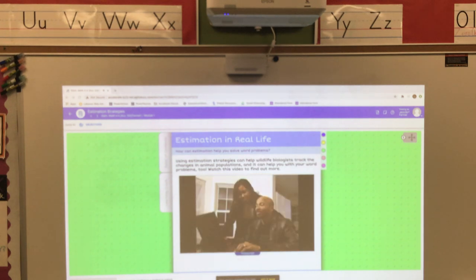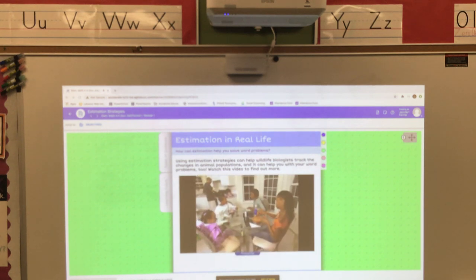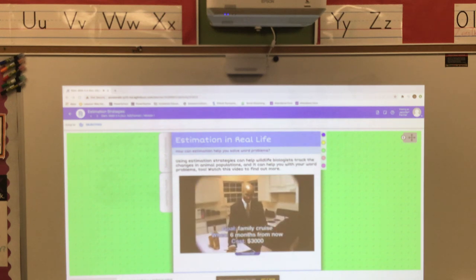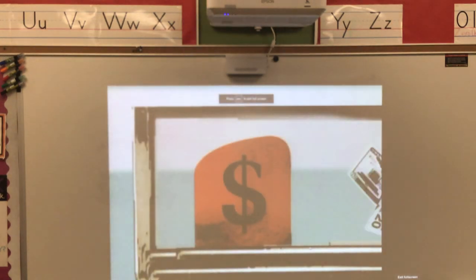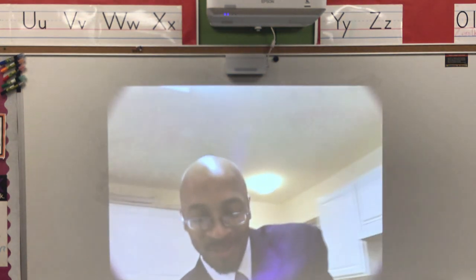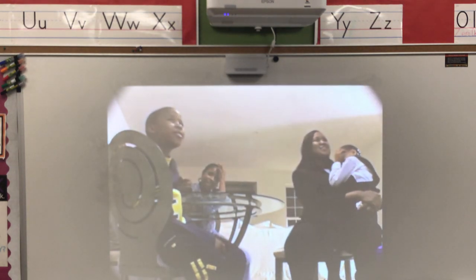Welcome to the Johnson home. The Johnson family wants to go on vacation. They've decided they'll go on a cruise in 6 months. The cost will be $3,000. The Johnsons don't have the cash to pay for it, but they do have a plan. The whole family will pitch in to raise the money and make this dream a reality. The plan is to have everyone contribute an equal share.